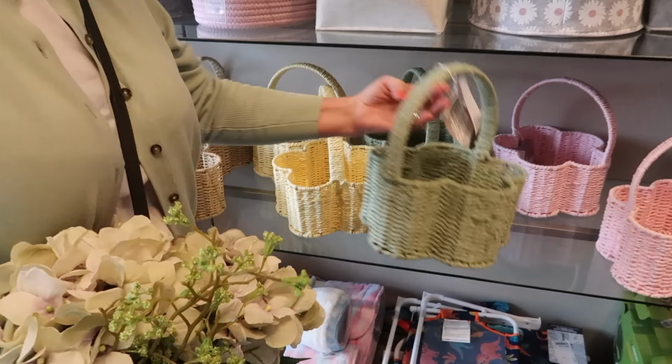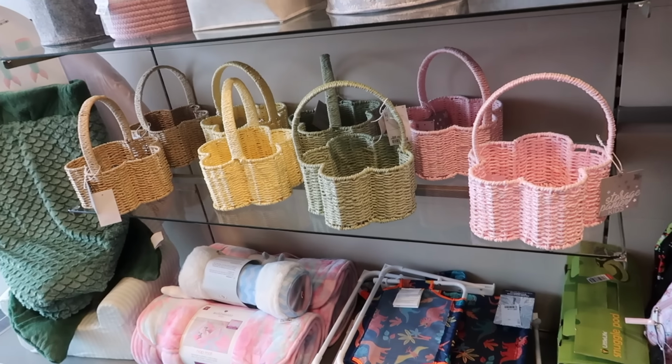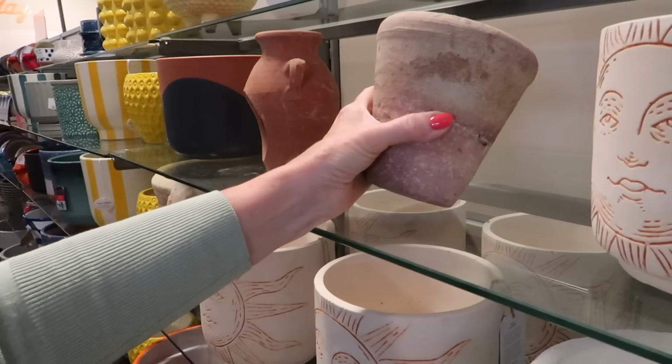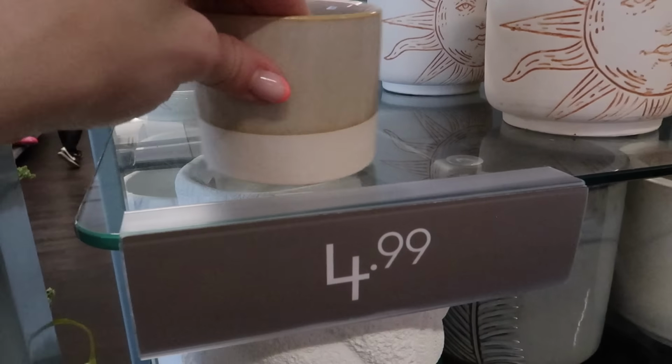How cute are they? Look at the lemon one. I'm off again. Oh no. I want one in every colour. Got to be got. Really nice rustic pot for like a window or something. And then this little pot is cute. It's only £3.